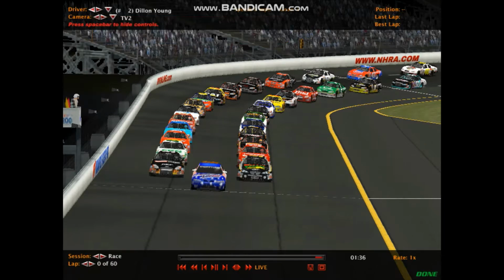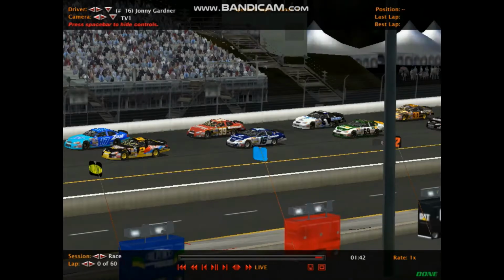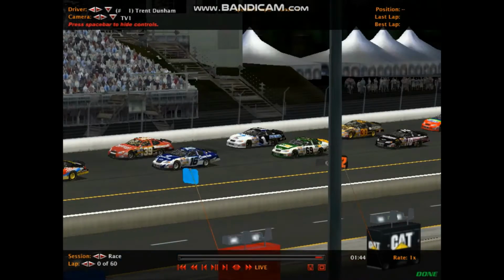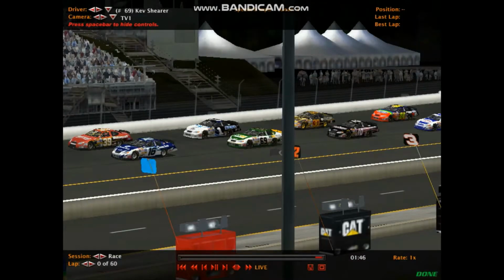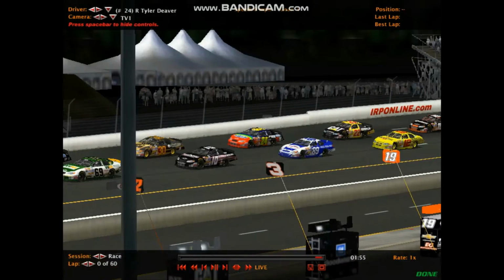Next row, Dylan Young in number 2 and number 17, Jesse Turner. Next row has Johnny Gardner in car number 16, and beside him car number 39, Keith Batson. Next row has car 69, Kev Shearer, and number 1, Trent Dunham. Kev won a race this season at Richmond. Next row, Joshua Osborne in number 10, alongside Ryan George in car number 30.